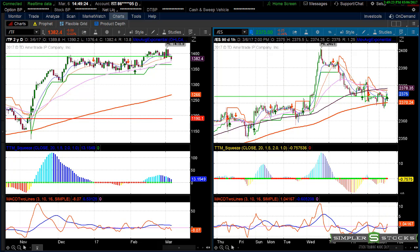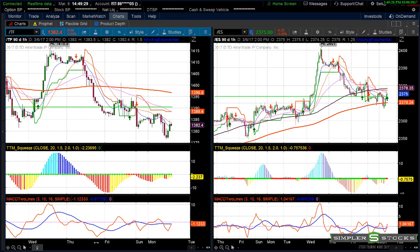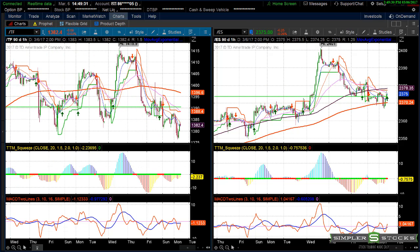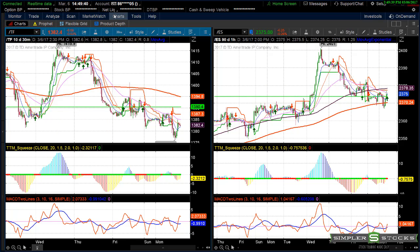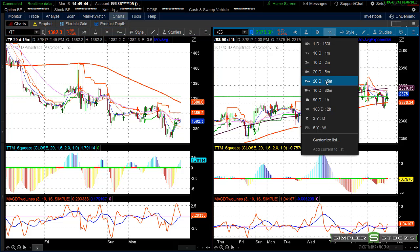Where do we go from here? Well, that's the tough part. On the one hand, you have the Russell on the left not bouncing really at all this morning. But on this side, it's at support, and go and put up a 30-minute chart or a 15-minute chart of the Russell on the left and the ES futures on the right.